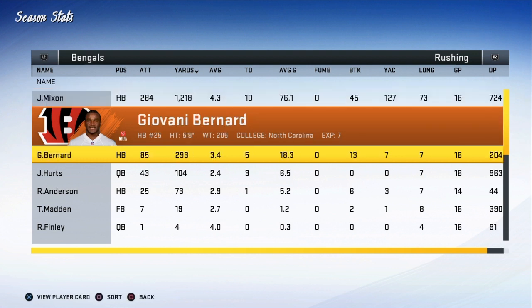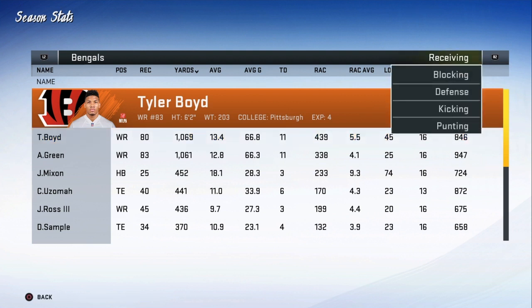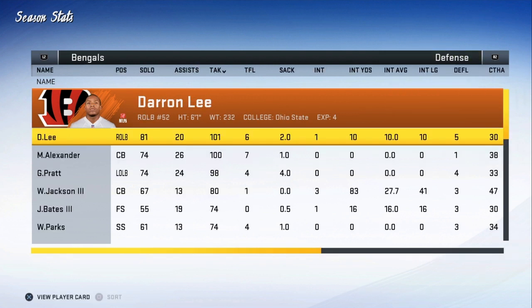So let's take a look at rushing. Mixon ran for 1,200 yards, 10 touchdowns. On the receiving aspect, Tyler Boyd and A.J. Green both had 1,000-yard seasons, 11 touchdowns. So things worked out pretty well.